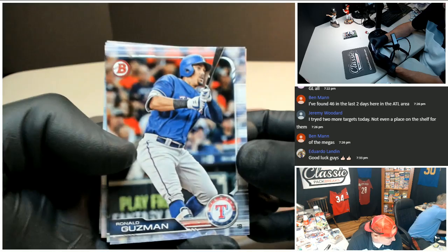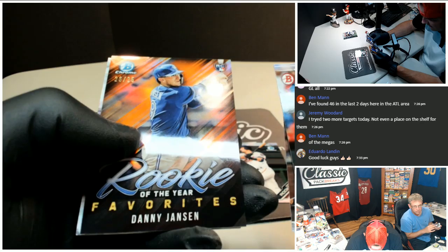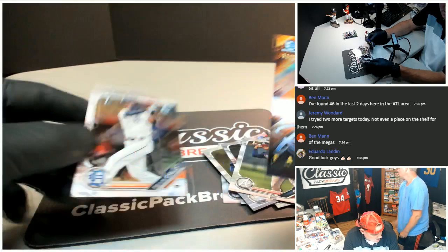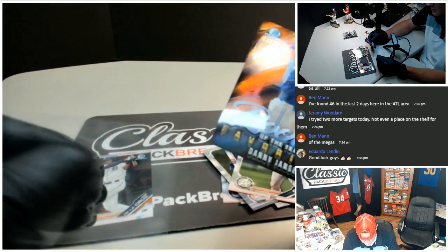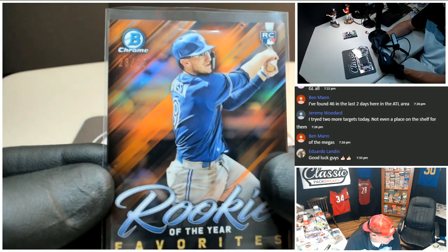Chris Bryant. Brent Rooker. Ooh, look at this. Danny Jansen. There it is. To 25. Man, those things come out in the hobbies. It's nice. I called it, didn't I? I knew it. That was a no-brainer. It's going to take time. It's going to take time. Yep. See, guys, I can just see the future. 23 of 25. Danny Jansen.